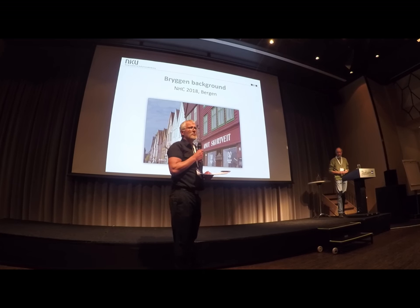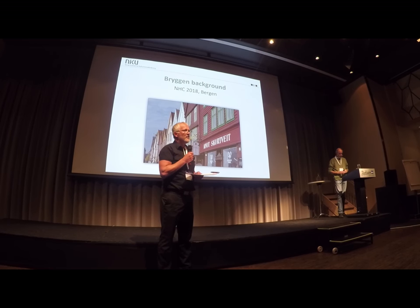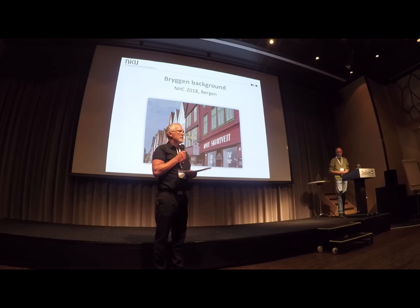Rory will tell us about the history of Bryggen and the historical background for this becoming a World Heritage Site. And then Guri will tell you the practical things about this walk and guide it too. So Rory, please.